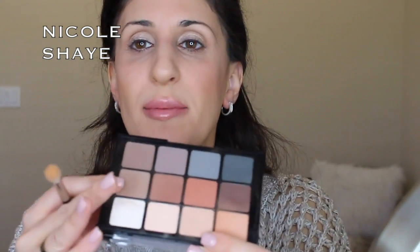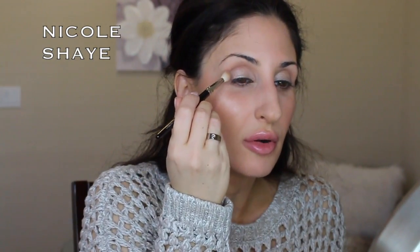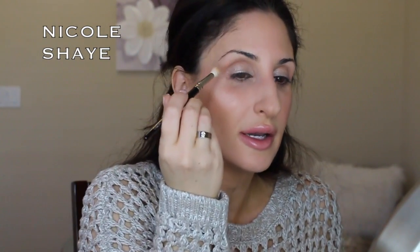And I am gonna go in, and I'm actually gonna mix two colors. I'm gonna mix this one right here and this one right here. One's a little darker, one's a little lighter, and I'm just gonna mix them, tap off my brush, and then just kind of go in very lightly and just go around that shadow. Kind of tilt my head and kind of go around so we know what we're blending. We're not blending away the cream shadow. Okay. Just very lightly.